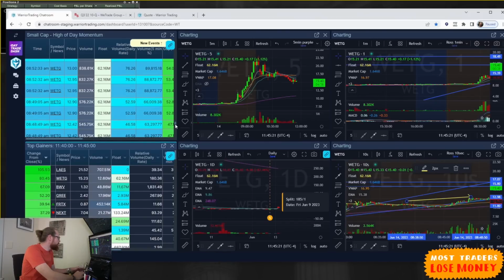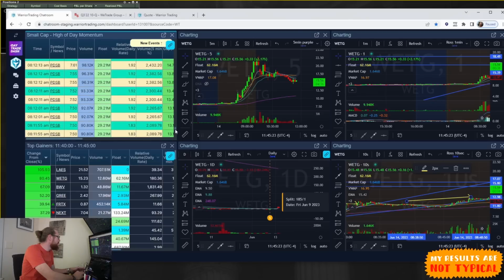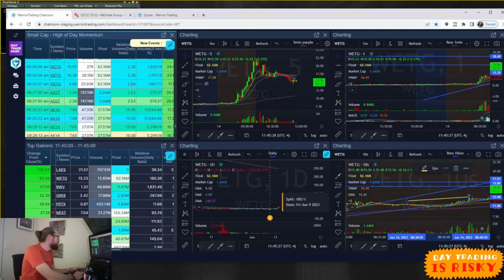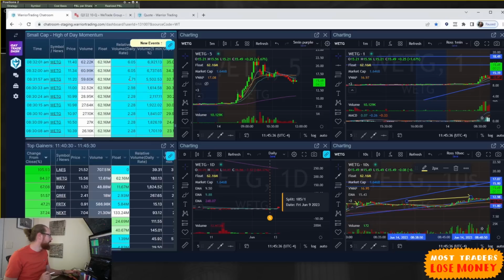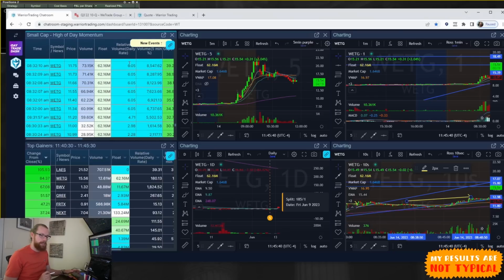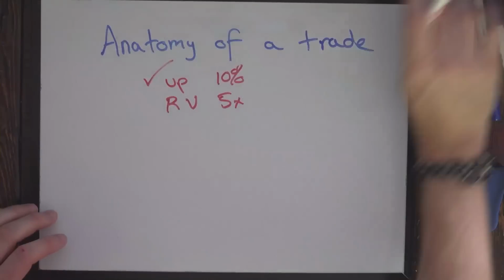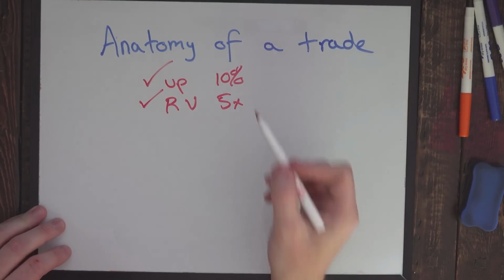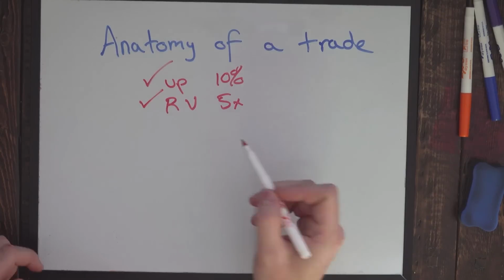It did actually, even though the total volume was light, as you can see. So the total volume was light, but the relative volume was 2.28 when it first hit. So already the relative volume was pretty high. And by the time I would have taken that first trade at 12, the relative volume was 6. Okay. So in fact, check, we got the relative volume. So I want to see it's up 10%. I want to see relative volume is 5 times or higher.